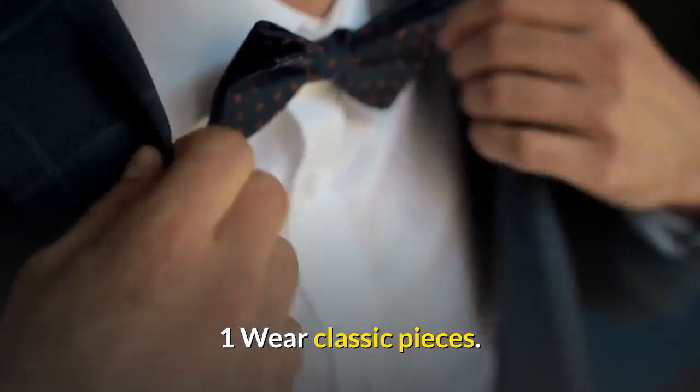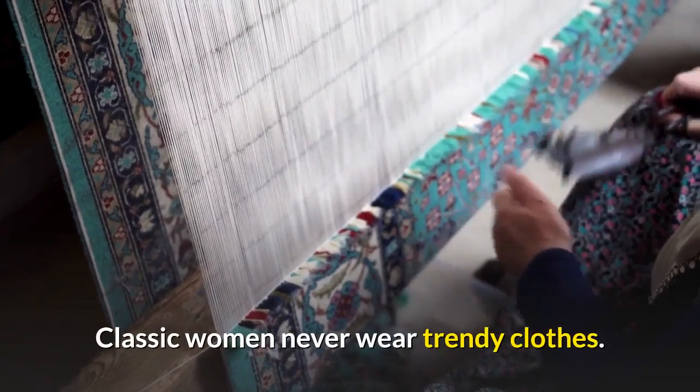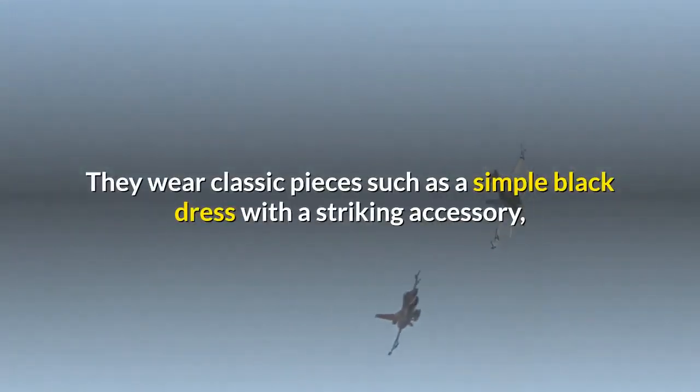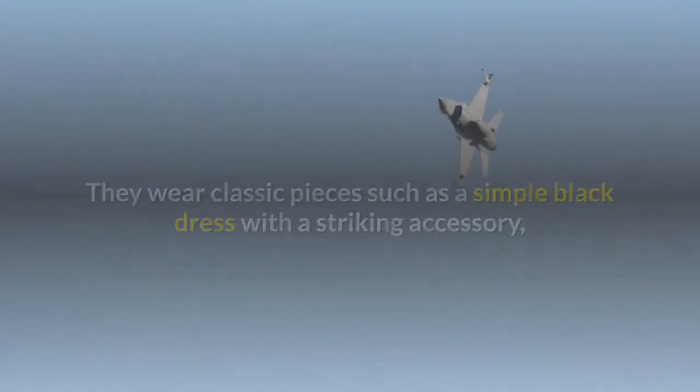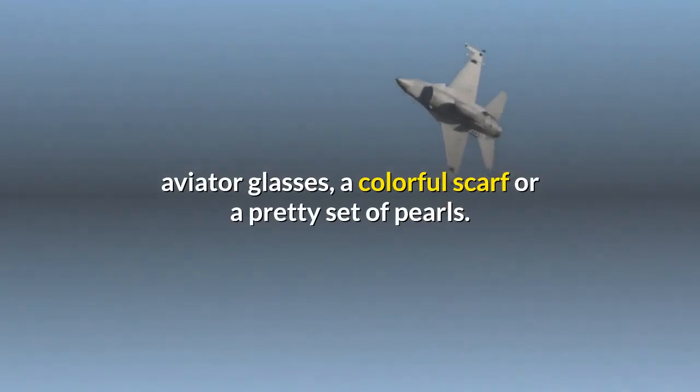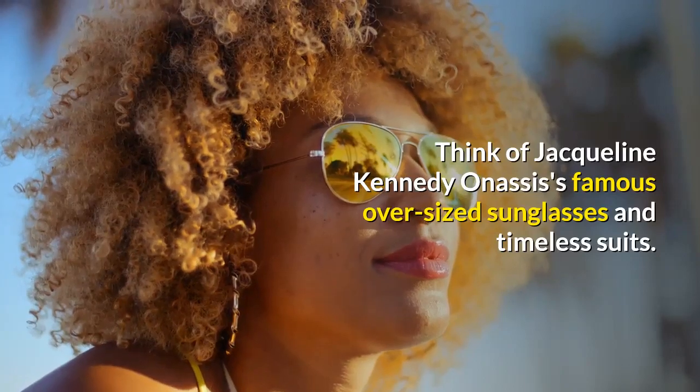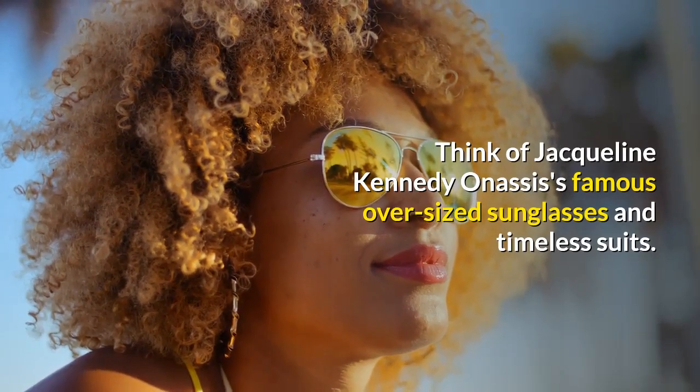1. Wear classic pieces. Classic women never wear trendy clothes. They wear classic pieces such as a simple black dress with a striking accessory, aviator glasses, a colorful scarf or a pretty set of pearls. Think of Jacqueline Kennedy Onassis's famous oversized sunglasses and timeless suits.